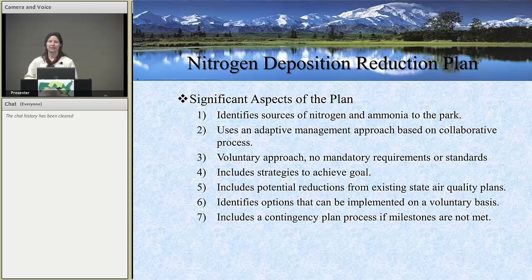But some of those significant aspects of the plan is that the plan does identify those significant sources of nitrogen and ammonia. As Jay mentioned, it is an issue that's not just a livestock or a fertilizer issue. There are other sources. It'll use an adaptive management approach. So if new technologies, new information becomes available, the plan can be changed. We don't have to wait for a certain period of time. It can be changed, adapted. It's voluntary. It has no mandatory requirements right now. And it includes a bunch of strategies to try to voluntarily reduce emissions.